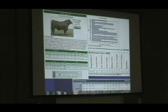So what do you reckon, guys? Is this a good bull? What are you going to use?